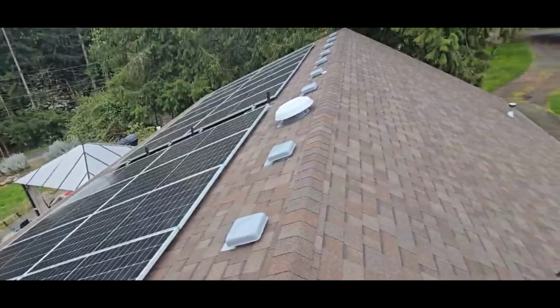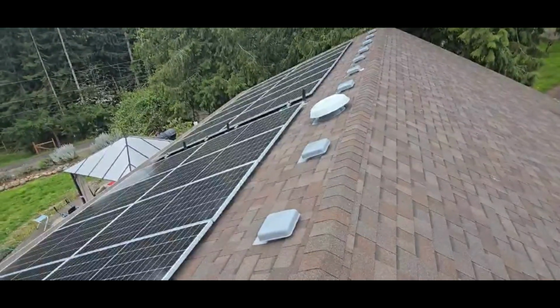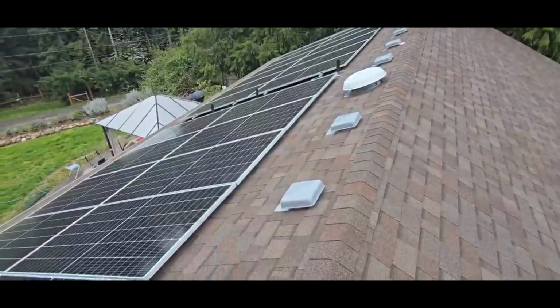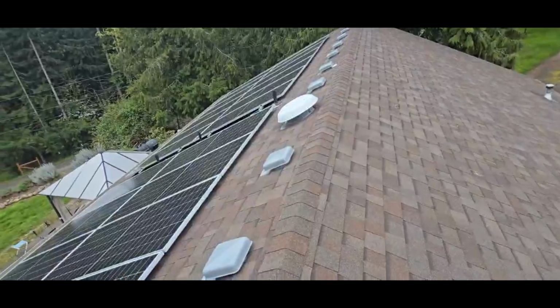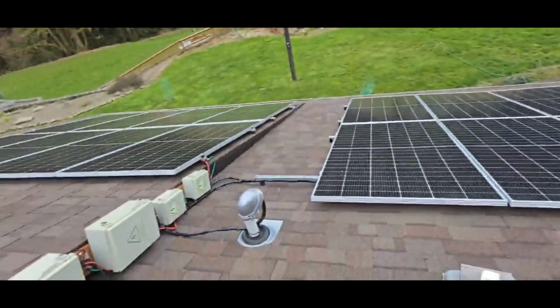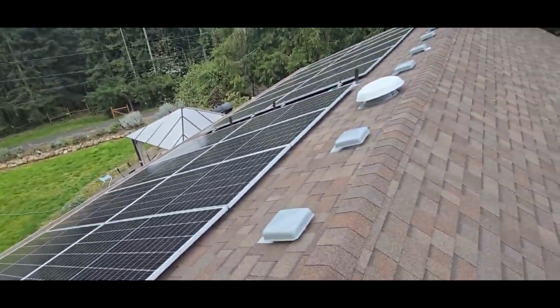So like I said, I did all the work. It cost $22,000, and then maybe a month's worth of labor here and there of doing stuff. The roof was the hardest part, obviously. I hired a roofer to help me, and then to put all these brackets in the actual roof. Anyway, so we did this.